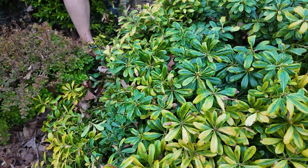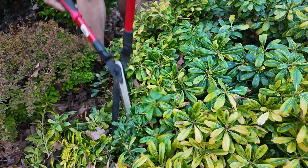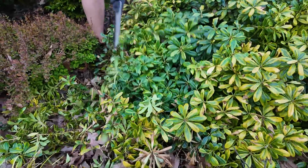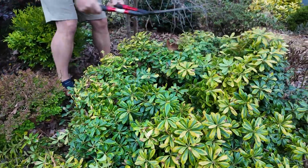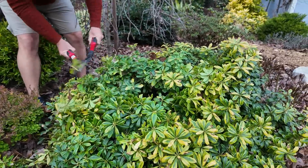This plant also has pieces laid down along the ground and is probably rooting in as well. There's probably an opportunity under there somewhere to do the same thing we did on that Deutzia out front. I'm not going to worry about that one. I'll think about it, but there probably is an opportunity.